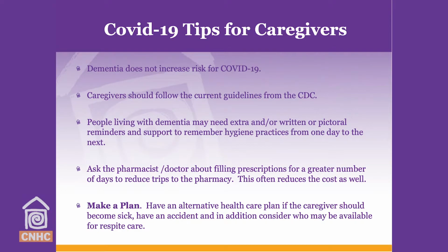The caregivers should follow the current guidelines of the CDC, and we should all be careful to check those guidelines frequently as we know that they are changing. People living with dementia may need extra written or pictorial reminders and support to remind them about these hygiene practices one day to the next.